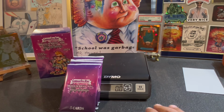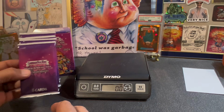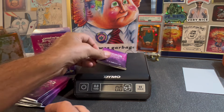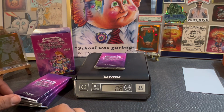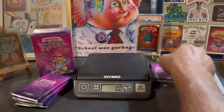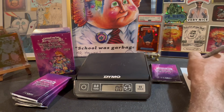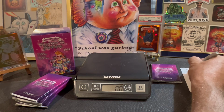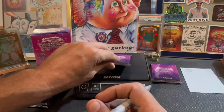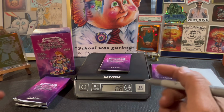All right, so I'll write them down on there. Let's figure out what they weigh. Here is pack number one. Okay, so that's going to be 8/10. It might be that they all weigh the same. Maybe they all weigh 8/10, I'm not sure. It's like an experiment. Okay, there's another one that is 8/10.